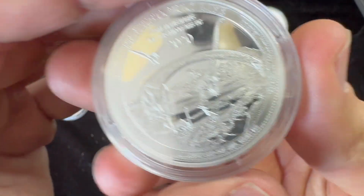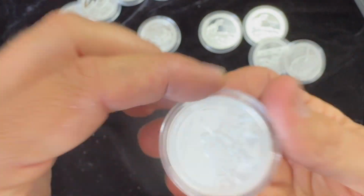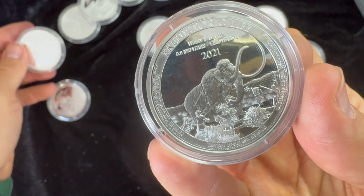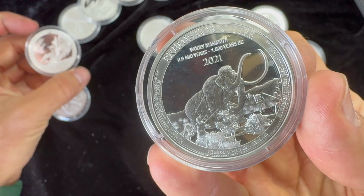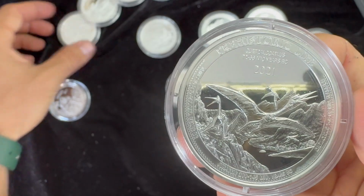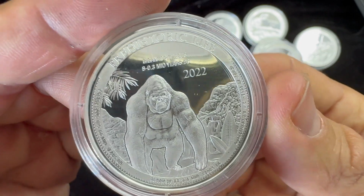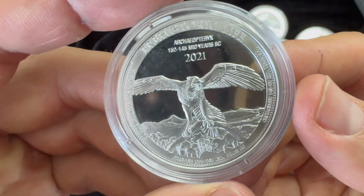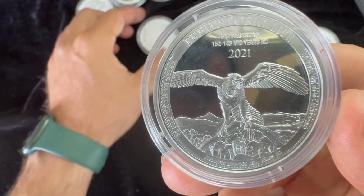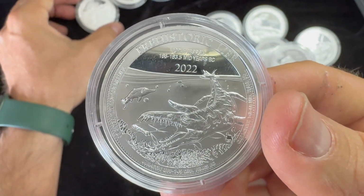Then came this one, and then I believe it was this one, the woolly mammoth. After that, it gets a little tricky on what came next. I think maybe this pterodactyl, then perhaps this Gigantopithecus. Soon after, this guy came. And then we started getting some strange creatures, as you can see here.